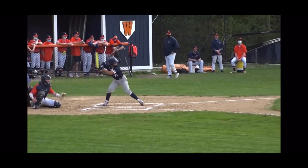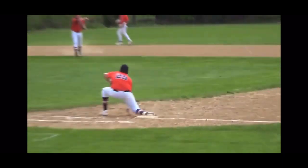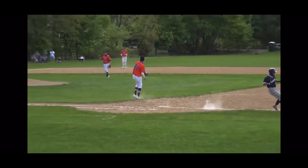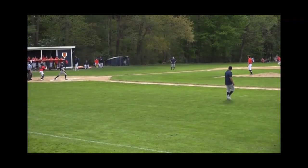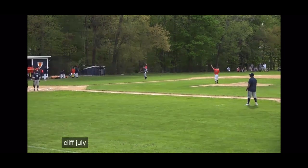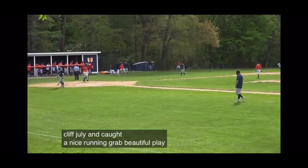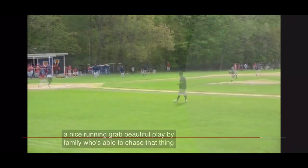Donovan delivers. Ground ball to third. Famiglietti picks it up and guns it across. Foul pop down the right left field line. And caught. A nice running grab. Beautiful play by Famiglietti, who's able to chase that thing down.